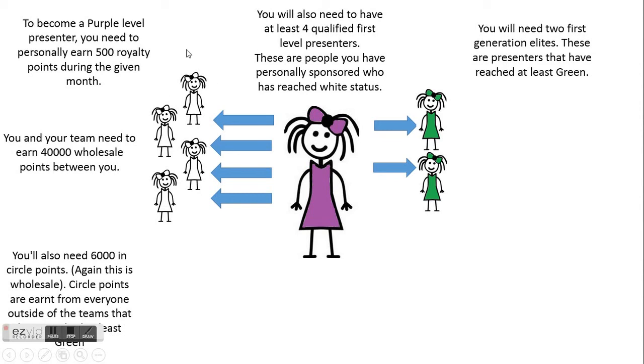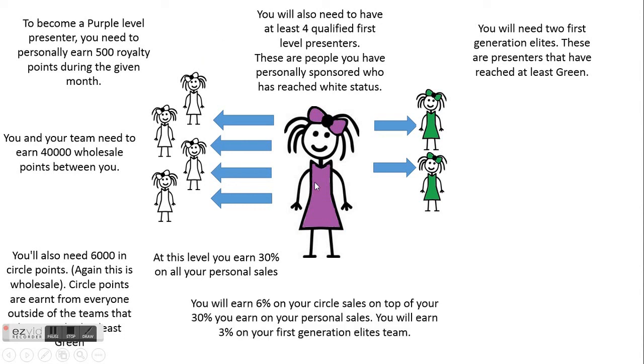The next level is purple. And to become a purple presenter, there's a little bit of an increase. You need to be earning 500 royalty points during the given month. You'll also need to have four qualified first level presenters, and you'll need two first generation elites. So these are presenters that have reached at least green, and by now they may have turned orange, they may even have caught up with you and they may be purple.